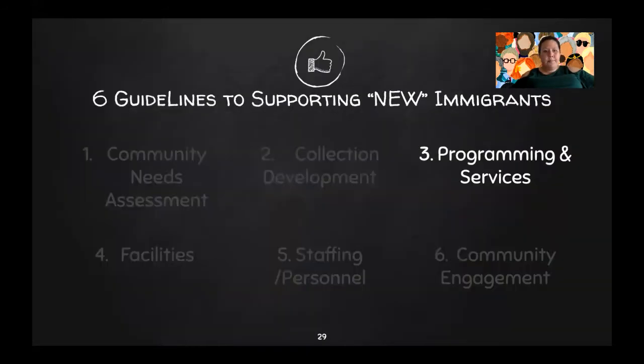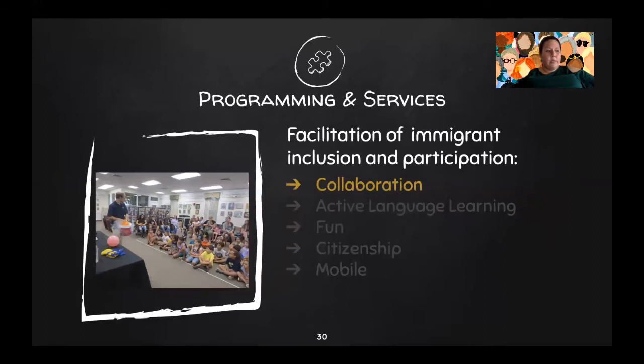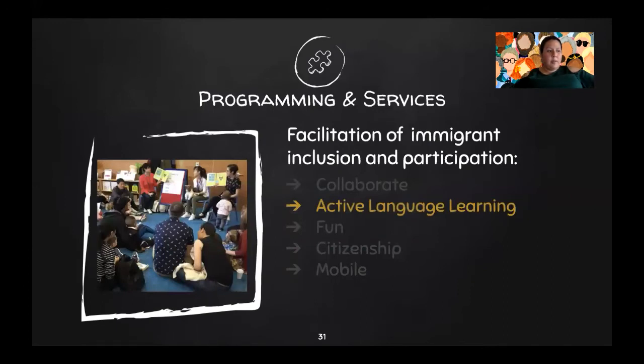than only the largest. Okay, number 3 is programming and services. So you want to collaborate, of course, with the local organizations and institutes working with immigrants. In this picture, the library invited a guest from a science museum to present science experiments using recycled items. You also want to make sure that you provide active learning opportunities where active language learning is happening, like conversations with others and introducing vocabulary.